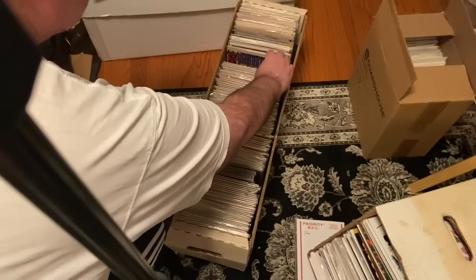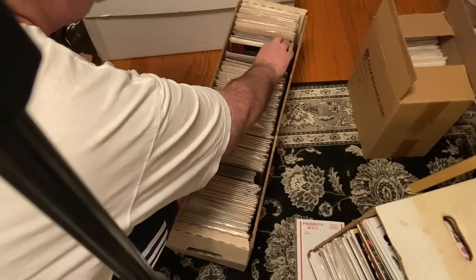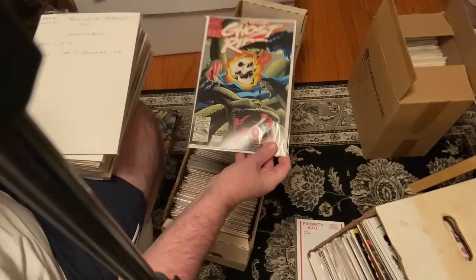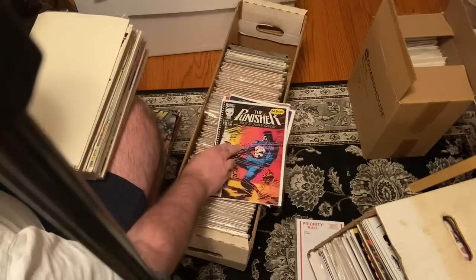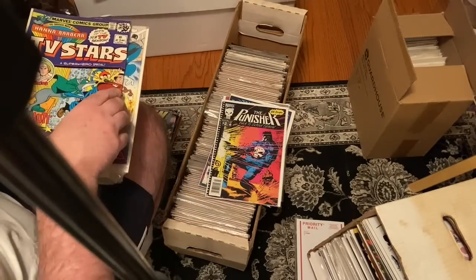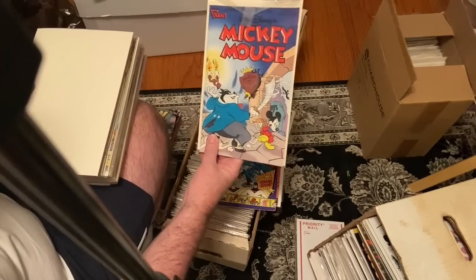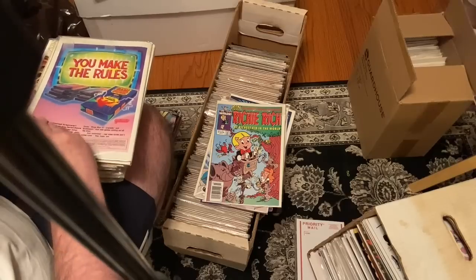There was an X-Men Unlimited there, but that doesn't really. I don't even know what that is. We do have some stuff I shoved in here. This is probably the most interesting stuff, potentially. So, Ghost Rider. Okay, the original Ghost Rider. Night Stalkers 1. Punisher Back to School Special number 2. Oh, that's interesting. Hanna-Barbera TV Stars number 3. 35 cent. Dynamite and the Herculoids. Mickey Mouse. Richie Rich. Yikes.